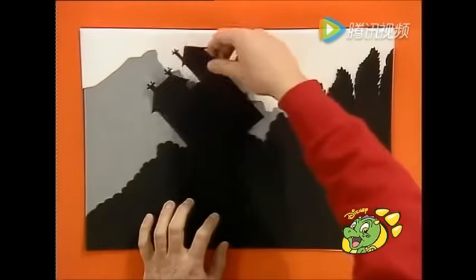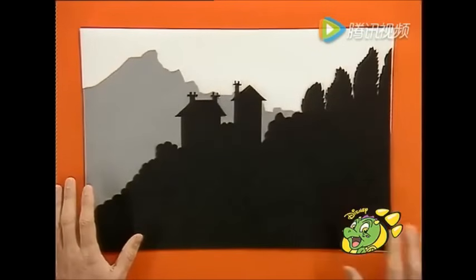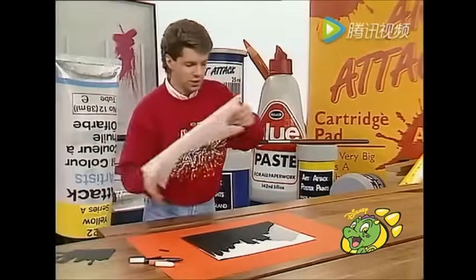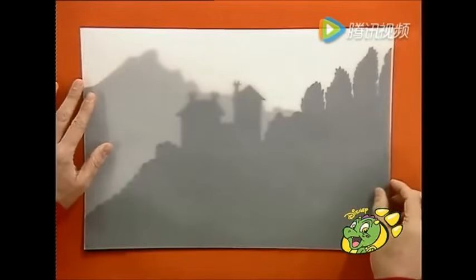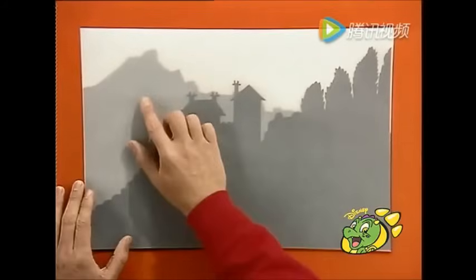I'm even going to put my house in there. Yeah, I wish I lived there. Now that's looking much better. But what happens if you fade the trees and the house? Well, there's another sheet of tracing paper. Put that over. And there the trees are now faded, as is the house, and the mountains have gone even further into the distance.